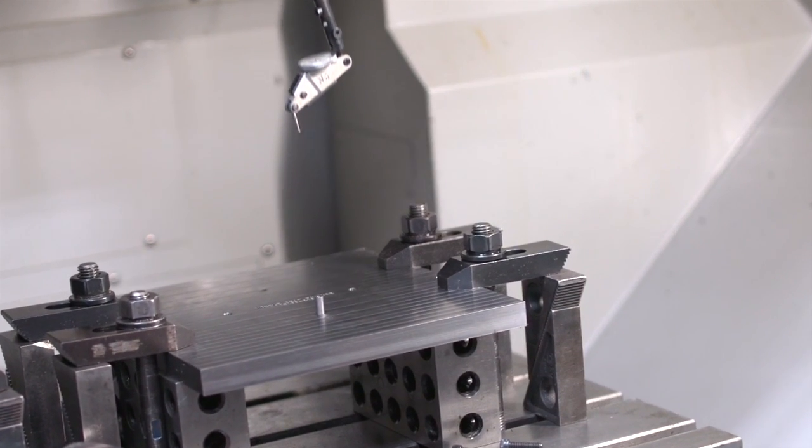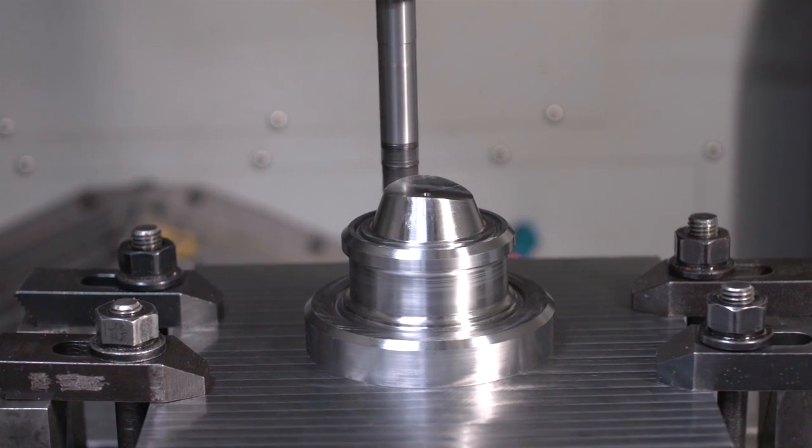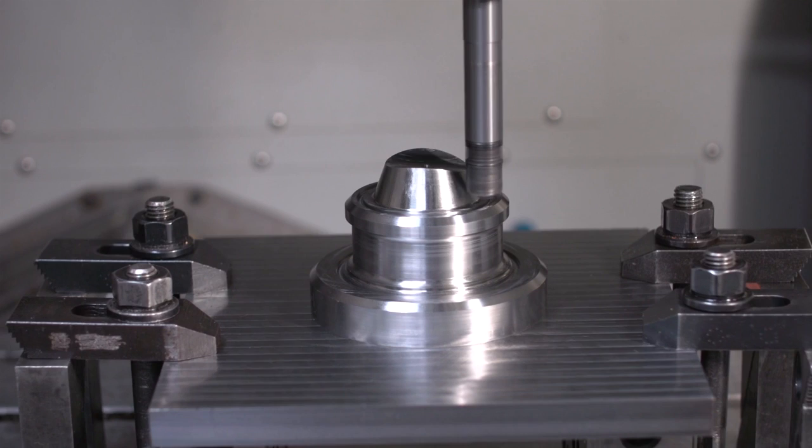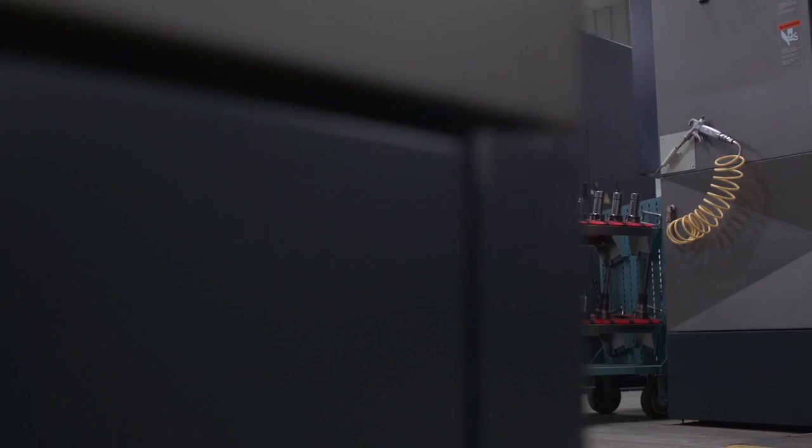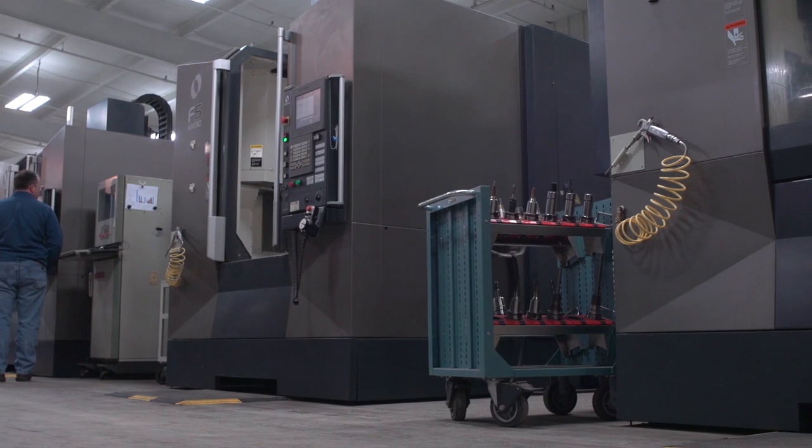Our core competencies consist of die cast dies, plastic injection molds, and we do a lot of contract machining. We are set up to do molds and dies in the medium to large scale. We've built a tool that weighed 425,000 pounds, so we've built multiple tools that we feel are the largest injection molds ever built.